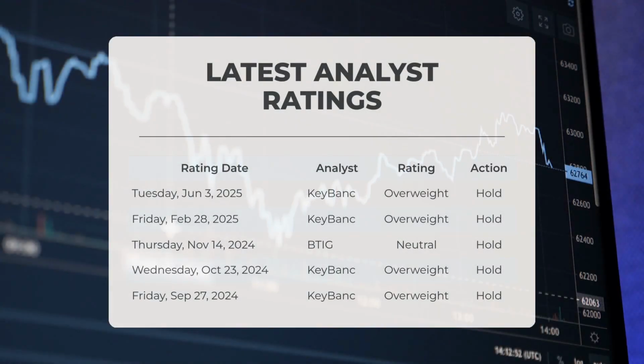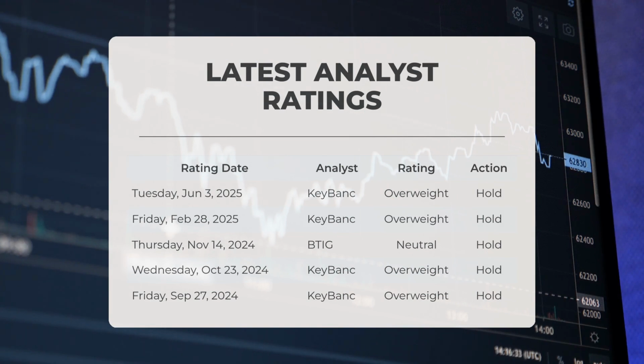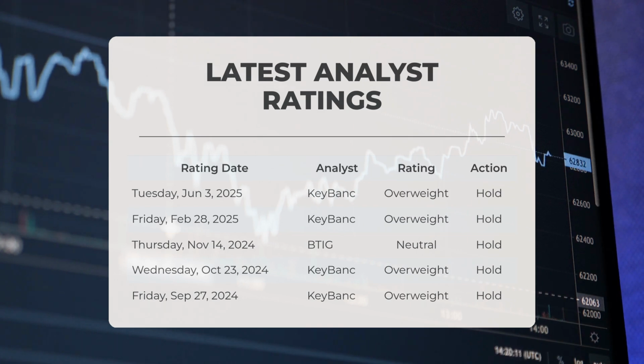Analyst ratings. On the 3rd day of June 2025, it was reported that KeyBank assigned RKLB an overweight rating, along with a hold action. On the 28th day of February 2025, it was reported that KeyBank once again assigned RKLB an overweight rating with a hold action.